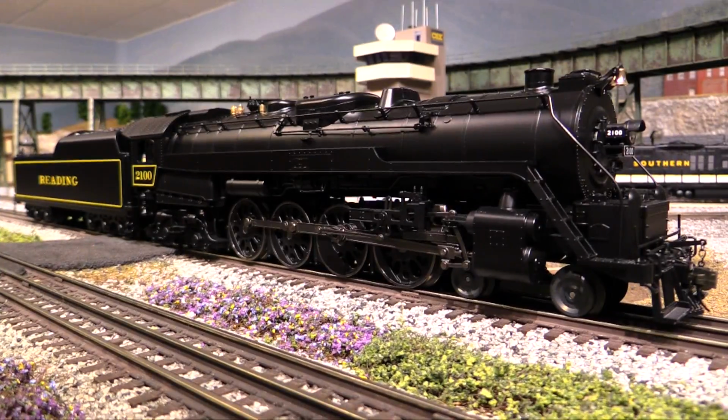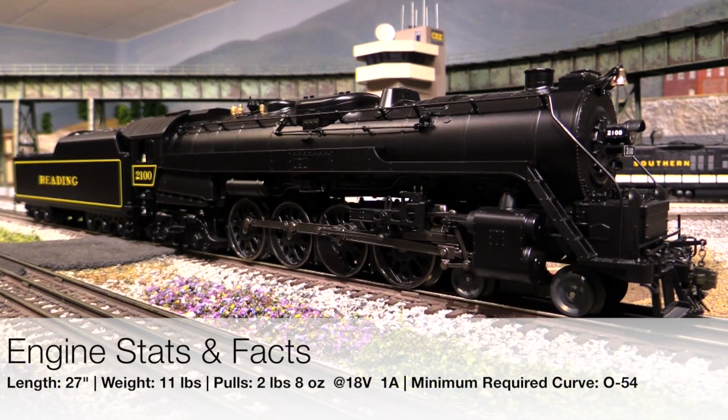Let's go over some stats and facts on this model. The length of the engine is 14 3/4 inches. The length of the tender is right at 12 inches. The overall length of the engine plus the tender is just a hair over 27 inches.